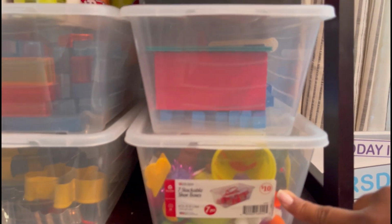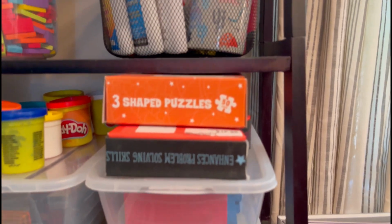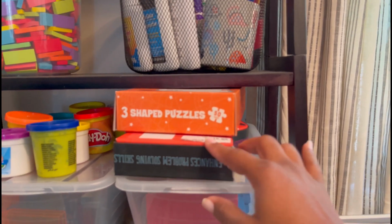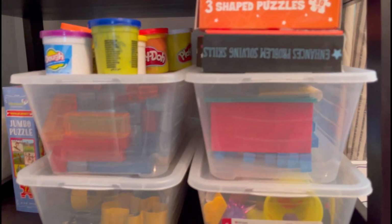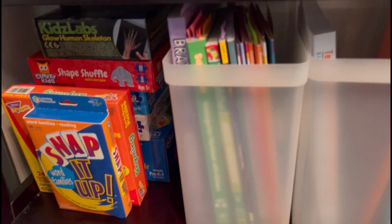And then down below we have our Jenga blocks, Play-Doh, cookie cutters for our Play-Doh, more puzzles. These number blocks we use for learning number placement. And then this last box I actually need to go through and probably throw a lot of that out because they've outgrown it. It was a sensory bin. So then we have more puzzles up here. And then moving down, you'll see we have lots of learning games, flashcards, more puzzles down there as well.